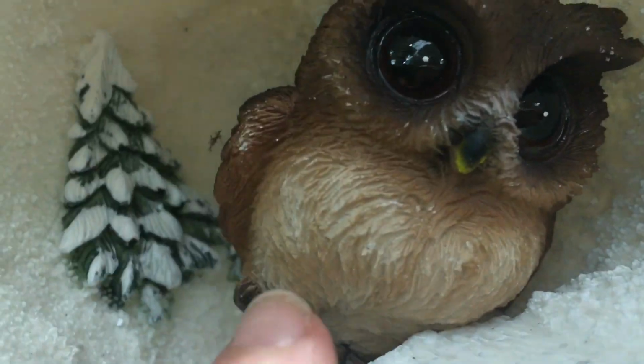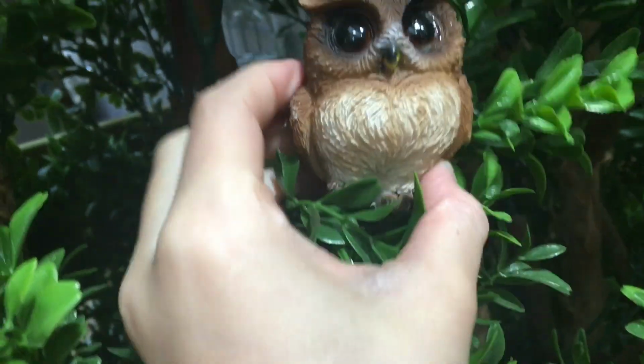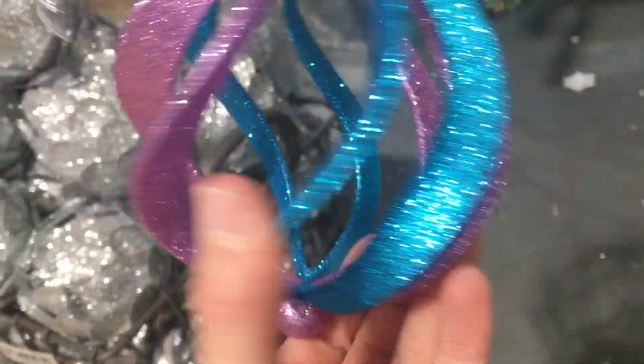It's like, oh, an owl kitten. It's like a Christmas... So cute. I should have put it on there. Put it back in there. It's like, cool.